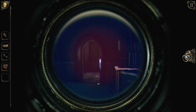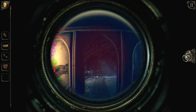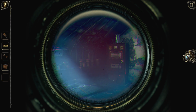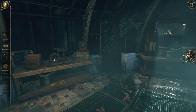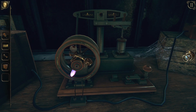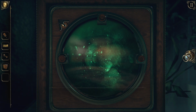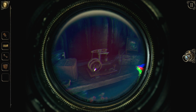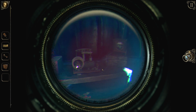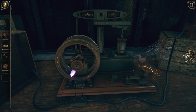Oh? Okay. Back into this room. Just out of curiosity. It's a display of some kind, but it's inactive. Okay, so it looks like it goes here somewhere. It's because we got the white paint. But I'm not entirely sure. It's a small steam engine, but it isn't powered up. Does it go here? Doesn't seem to go on anything.